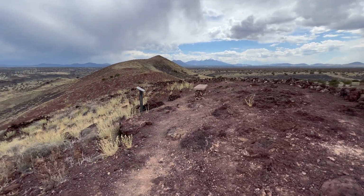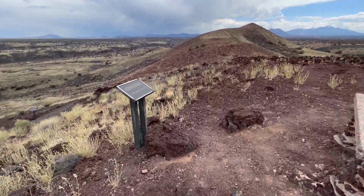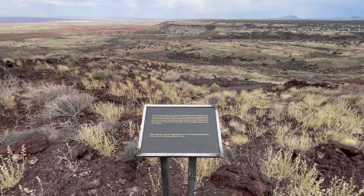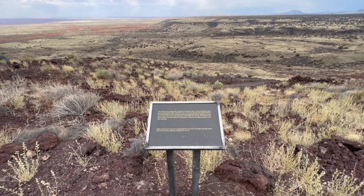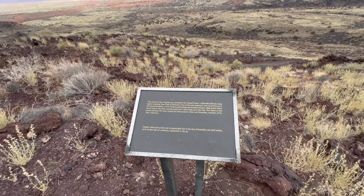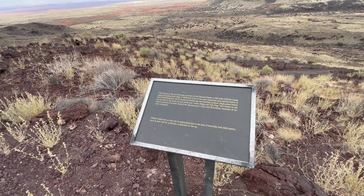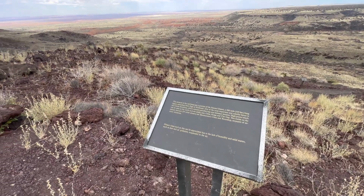This is such a great view. The terraces to the northeast, that's over there, are a portion of the Painted Desert, a 200-mile-long region extending from Page on the Utah border to Holbrook, which is near the Petrified Forest. One of the most important and colorful layers is the Chinle Formation, which contains petrified logs and dinosaur remains. Wow.